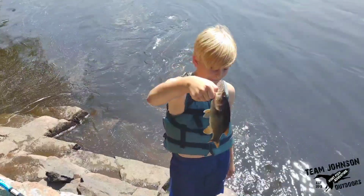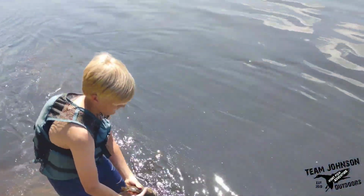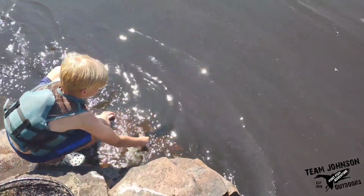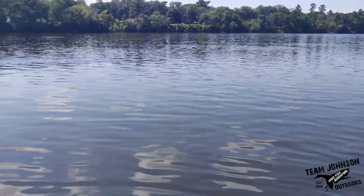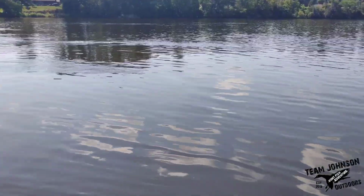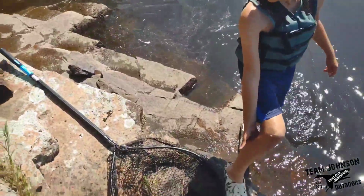We got another one, didn't we? On the old slip bobber rig. All right, let him go. Okay, I just casted it up there and kind of let the current take it down, and she went under right about there. Good job, buddy. Way to be on the net.